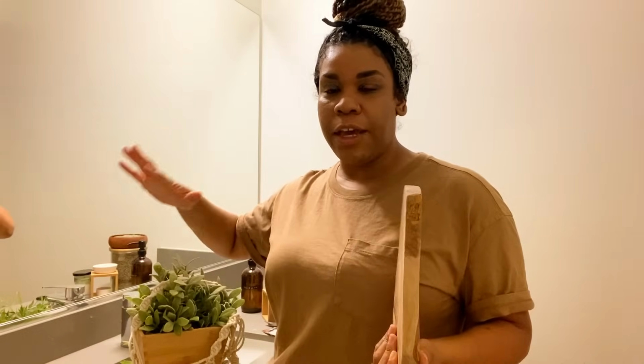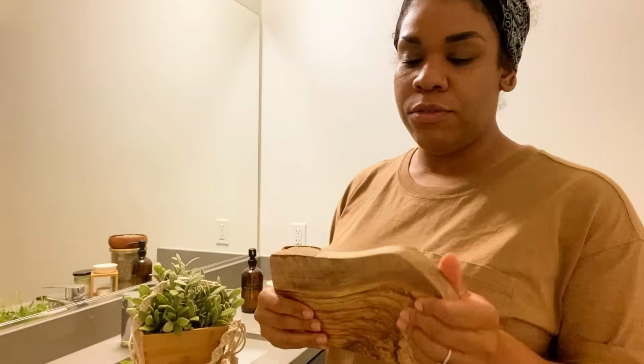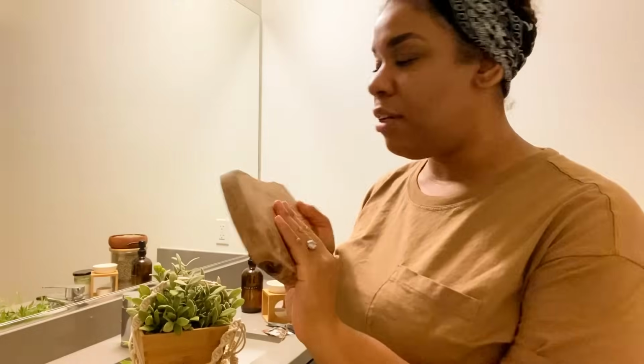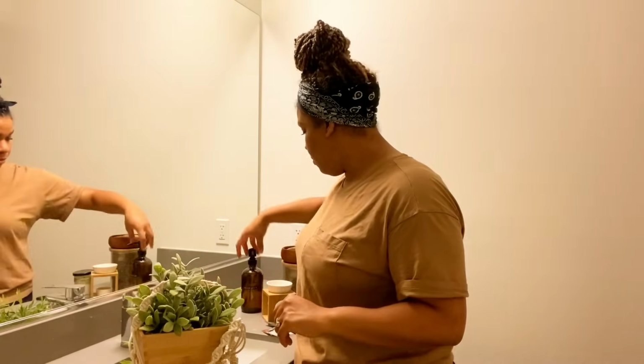so it looks very modern, but not super warm tones. But we like warm tones, so I'm gonna put this on the sink just to make it look a little bit warmer, a little bit homey.